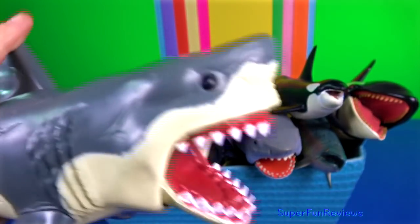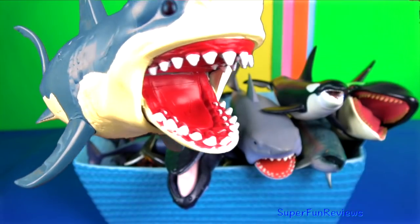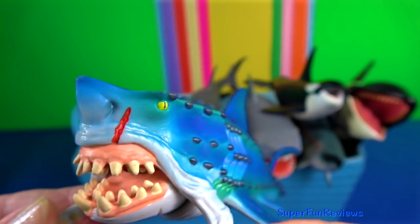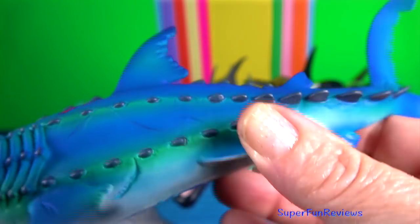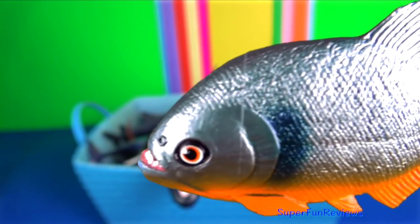This is the Animal Planet mega shark. This can refer to megalodon or the great white shark. The Schleich monster fish looks very dangerous. It's not a real fish, but I like how it's got arms where it can grab its prey as well as sharp teeth. And there's a piranha swimming in the background.